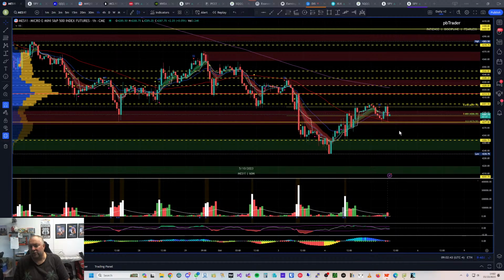It's a good point of interest on the hourly, so it gives me something to reference. So potentially we're looking for a break and a retest of this level, so that's what I'm watching for, 42.7750.